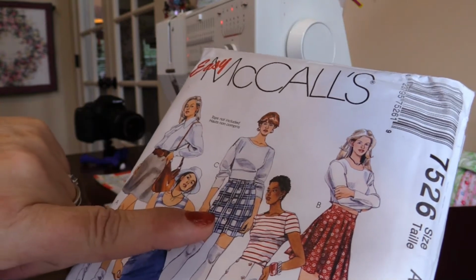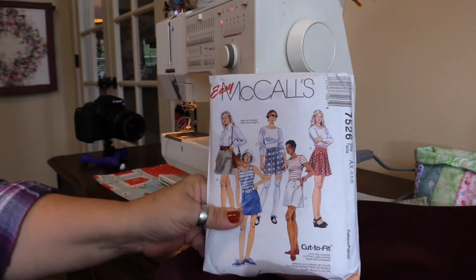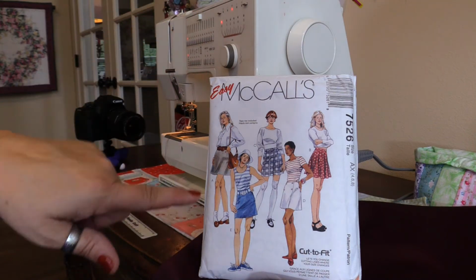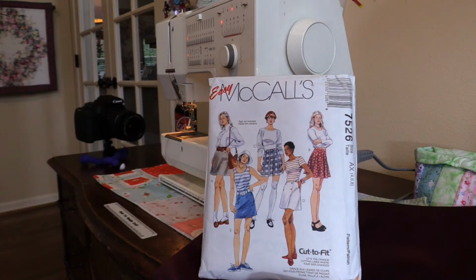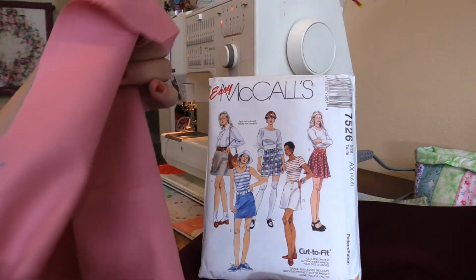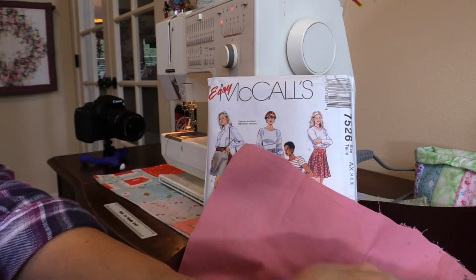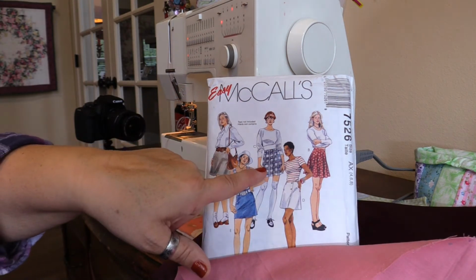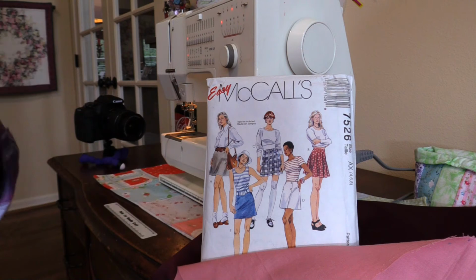So this is the pattern that I'm using. The pattern was purchased to make that view C. And I did create a mock-up for the purpose of making this skirt right here as you see it. We used a vintage corduroy fabric. I'll show you what it looked like.